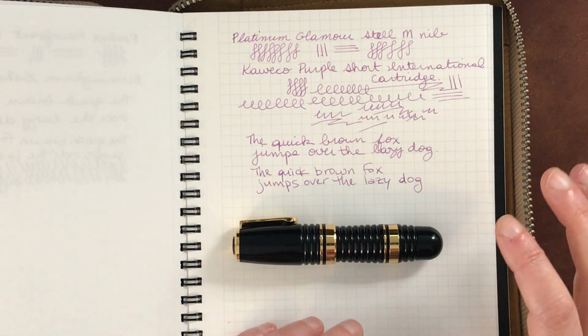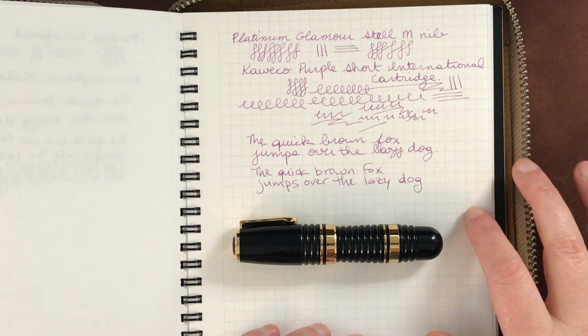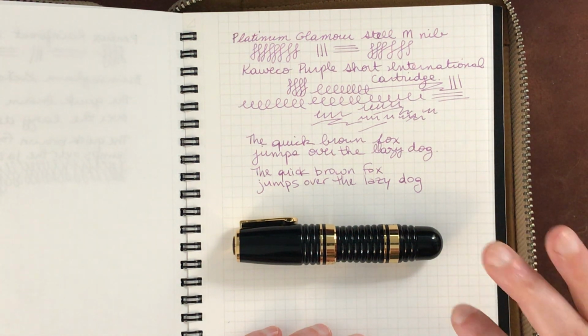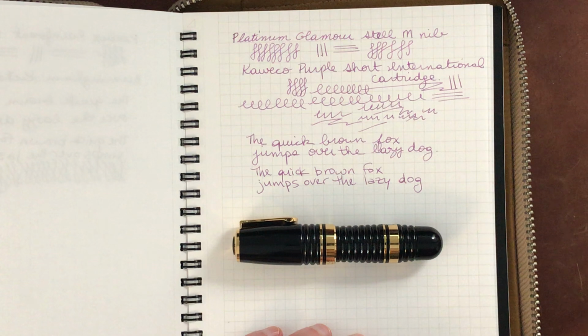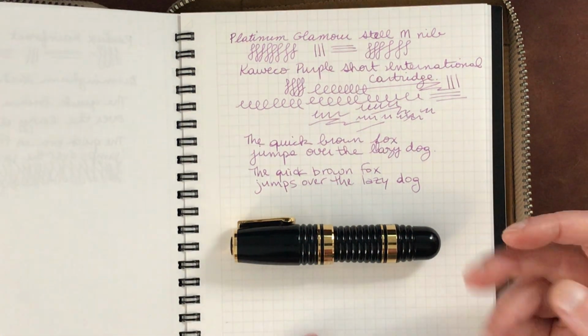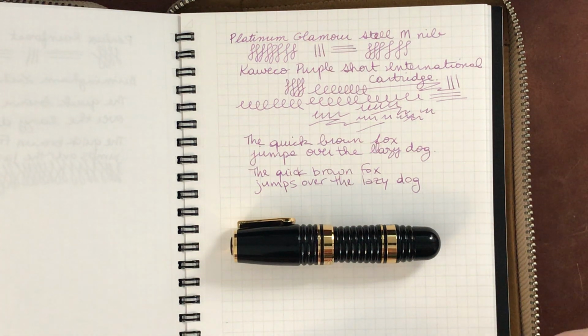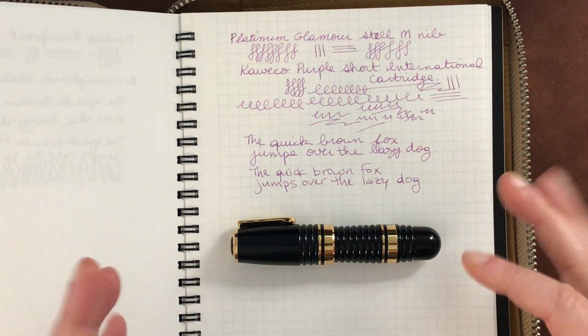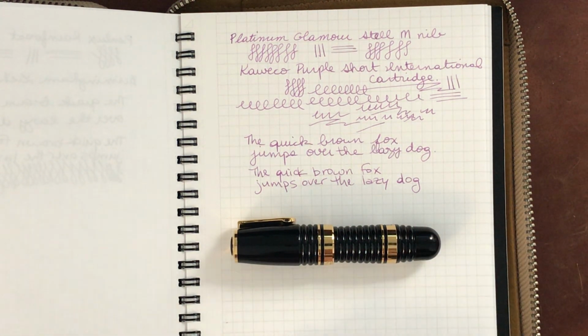I think with a lot of Japanese papers that tend to be a little bit thicker, they work better with finer nibs. And this is probably a generalization, but I do think that people in Japan tend to write with thinner nibs generally, just because the written language tends to be easier to do with a fine nib. At least that's my assumption. And that might be why the papers, which are a little bit thicker, tend to cater towards finer nibs. But this writes beautifully on here.